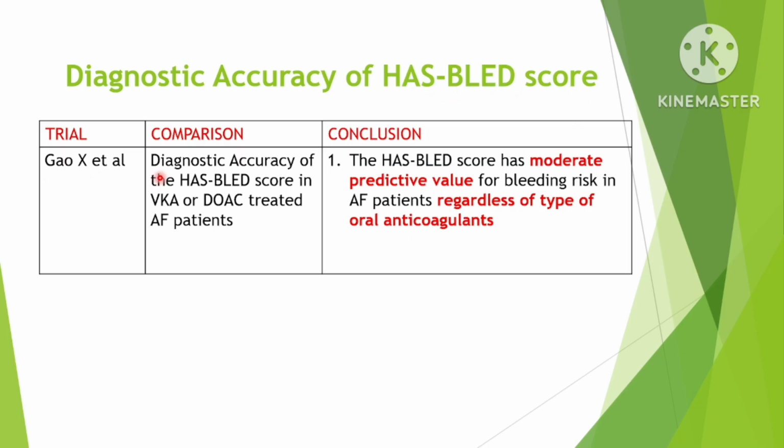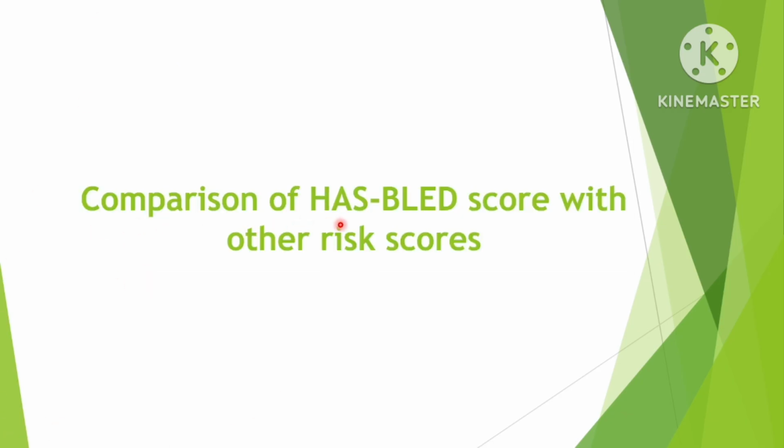Yao et al., who studied diagnostic accuracy of the HAS-BLED score in vitamin K antagonist or DOAC-treated atrial fibrillation patients, observed that the HAS-BLED score has moderate predictive value for predicting bleeding risk in atrial fibrillation patients regardless of the type of oral anticoagulants. Now moving to the comparison of HAS-BLED score with the other risk scores.